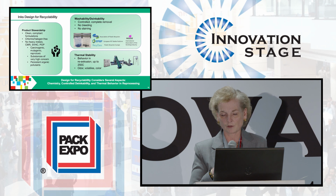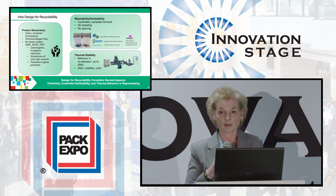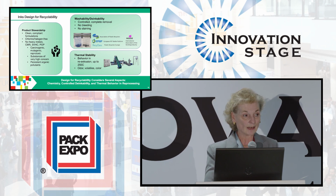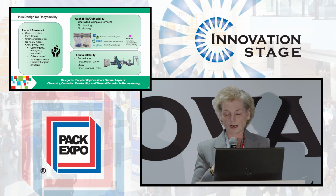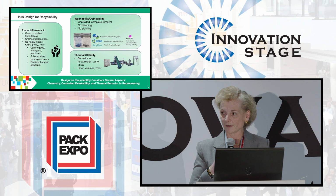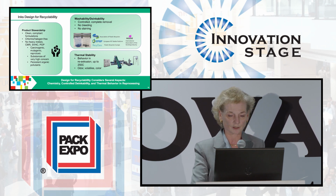So for example, the Association of Plastic Recyclers prescribes conditions to test and to mimic what happens in recycling processes. And then finally, thermal stability and compatibility with re-extrusion processes is also important in order to avoid odor, volatiles, or color in the plastic that's being recycled.